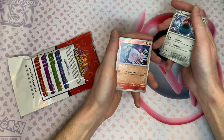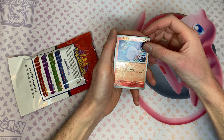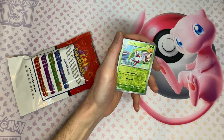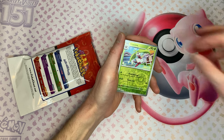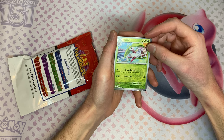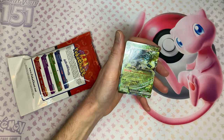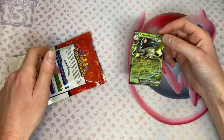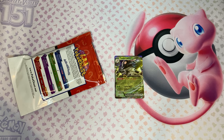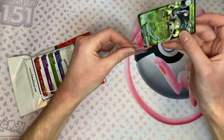What do we got? Reverse Holo Litwick. All right. And Reverse Holo Steenee. Come on. One more chance. Don't ruin the every pack's a hit. Don't ruin the every... Bro. Okay, that is one nice thing about these, man. Every single pack has a card that is a hit.